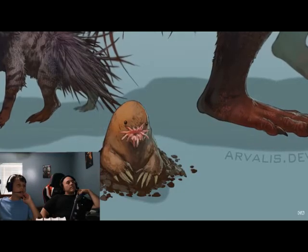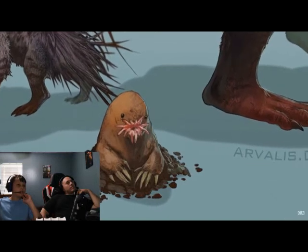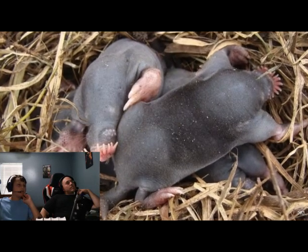And moving down to the ground, also ready for their close-up is Diglett, conceptualized as a much more conventional burrowing life form akin to a star-nosed mole, which is good because star-nosed moles are the best.